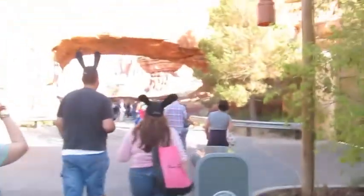We had to enter through a side entrance, and this is how insanely we reacted to just walking in the side of Cars Land. This is happening, you guys. This is it. The moment we have literally been waiting for. It looks like we are in the Grand Canyon. This is insane. This is so cute. This is incredible.